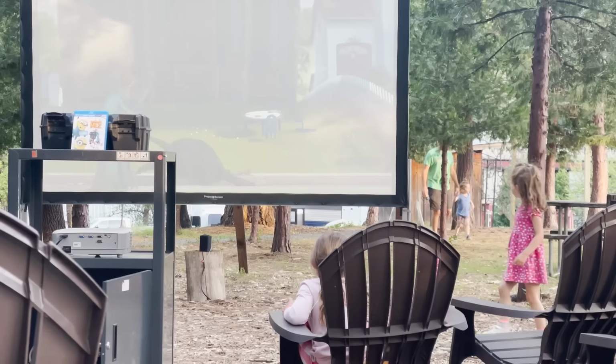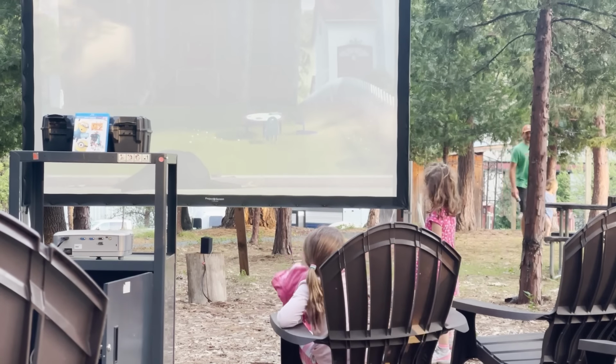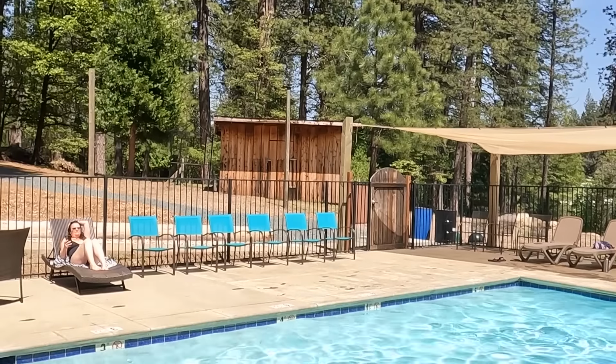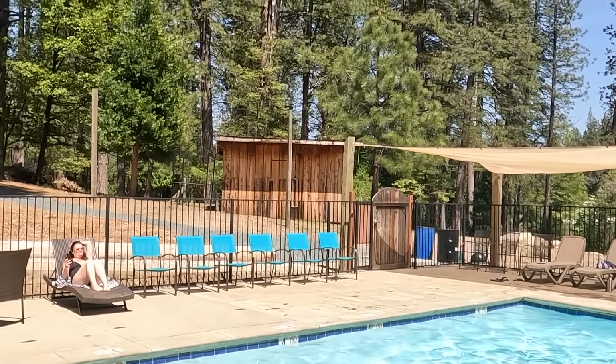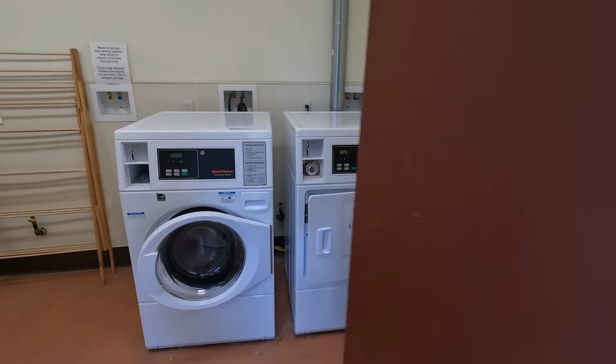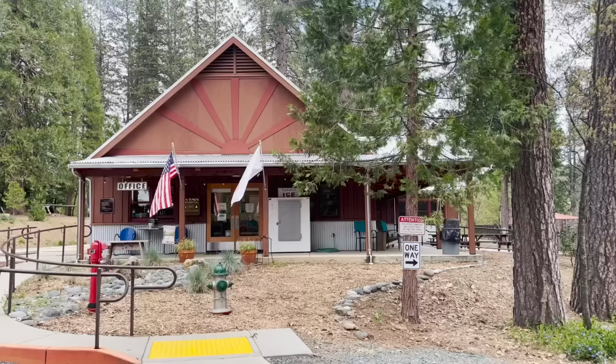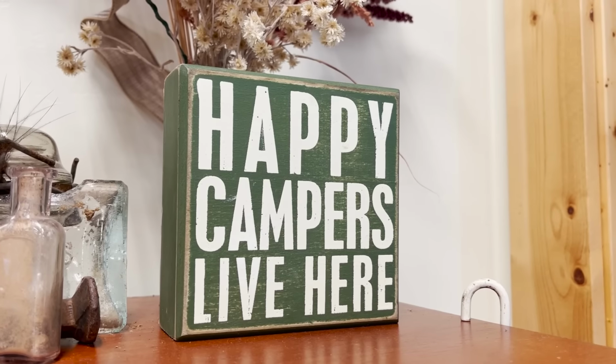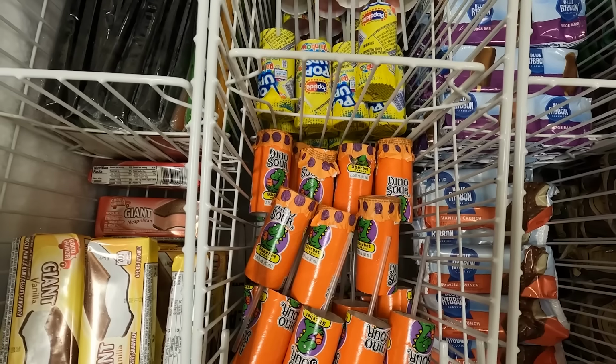They have an outdoor movie theater, and apparently throughout the summer, almost every single night, they screen movies that are kid-friendly so the families can come and watch. And on those hot summer days, you can come down to the cool pool. Don't worry, there's not actually an open mine shaft here. This is more just to celebrate the history of the area. They have a laundry room, dump station, a fully stocked camp store with all kinds of drinks, even wine and beer, camping essentials like s'more supplies, coffee, and ice cream.